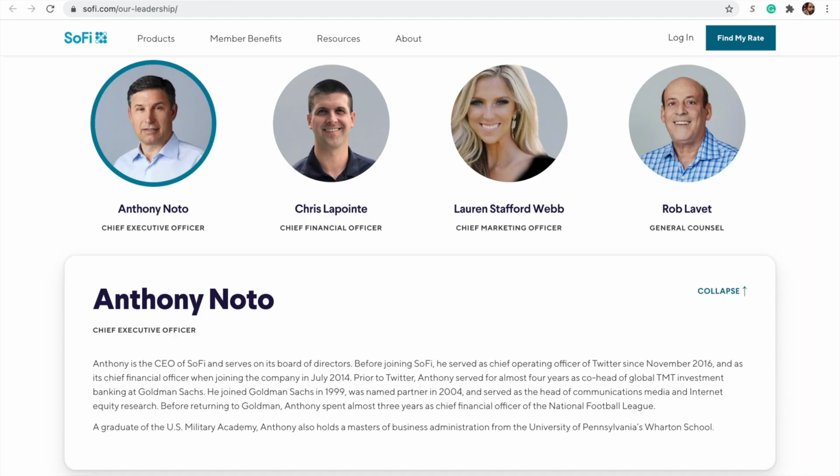So also SoFi leadership team, if you're not familiar, really great pedigrees, really great experience coming in. So Anthony Noto served as Chief Operating Officer of Twitter since November 2016 and as CFO when joining the company in 2014. Prior to Twitter, he served for almost 4 years as co-head of global TMT investment banking at Goldman Sachs. So there's obviously the strong banking tie-in, and went to Wharton, graduate of the U.S. Military Academy. So great experience there.